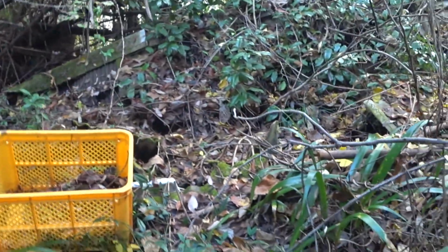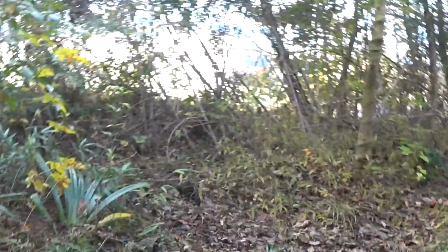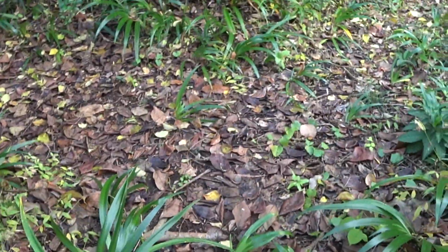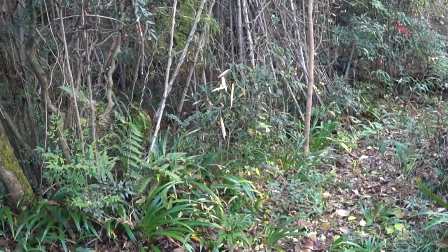I can no longer keep going this way. I'm heading north now. Now let's head back to the well. Here is the well, and now I'm gonna follow the other path. Remember, there are two paths going to the west, leading to the well and leading to the slope going to the north. Now let's head north.